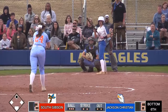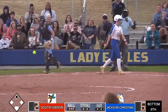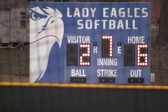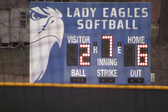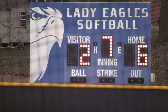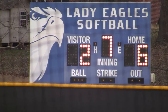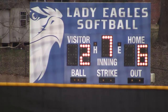Here's the pitch. And they called it a strike. That's one of those shoulder cutters. And actually, under the armpits is a strike. So no runs, one hit, no errors, one person left on base. And the score at the end of six, Jackson Christian 6, South Gibson 2. Will be back for the telltale seventh inning after this timeout.